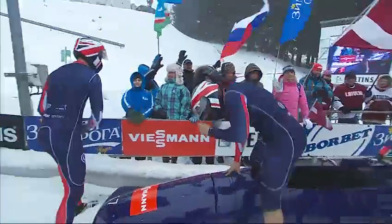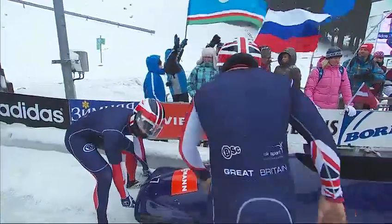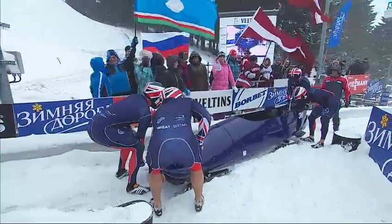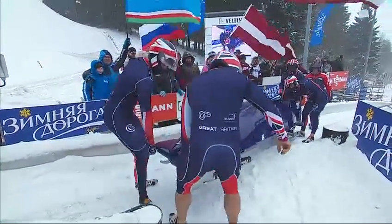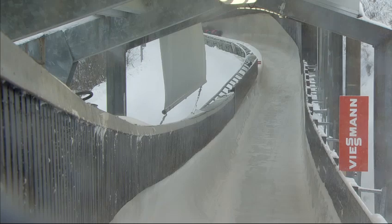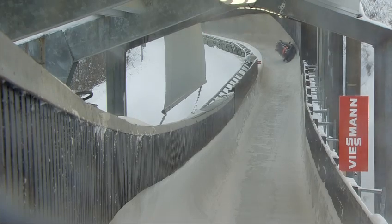Yeah. Look at that. You high-five a bobsledder at your peril, they can take your hand off. When they get out of the sled, they're all pumped up. You want to give a bobsledder a high five at the bottom, you better watch out, because they're going to have some spring into their step.